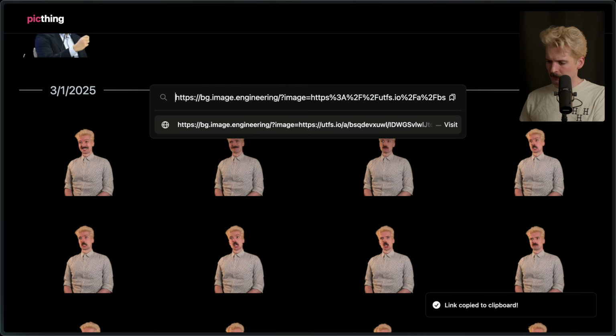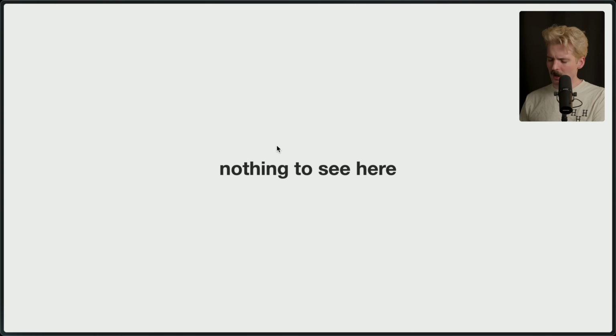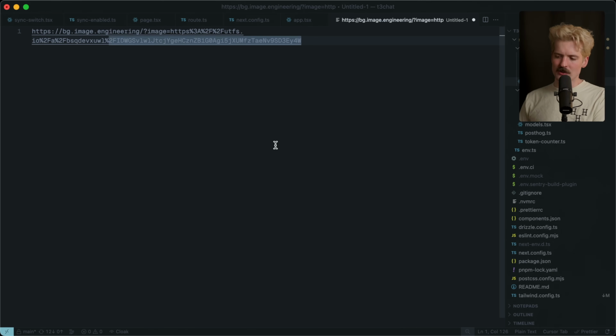Look at the URL. It's kind of nonsense, so I'll open up my editor. bg.image.engineering. What's image.engineering? Oh, I guess there's something to see here. Never mind. I'll finish image engineering at some point, but what this project actually is, is a CDN and image optimization layer that I built on top of Cloudflare because its runtime characteristics were very convenient for the types of scale and weird waiting behaviors that I wanted to have, so that a user could request an image that doesn't exist yet, and I could hold the request hostage until the thing existed.